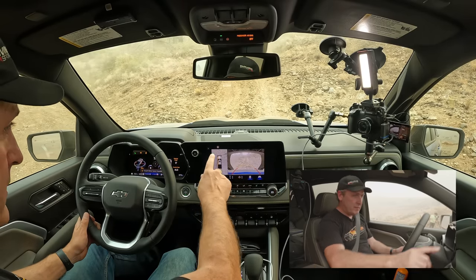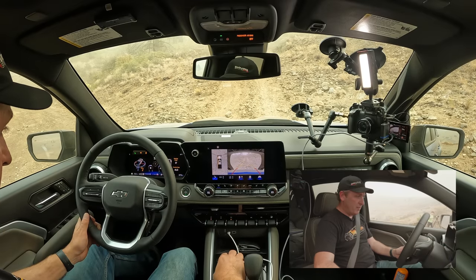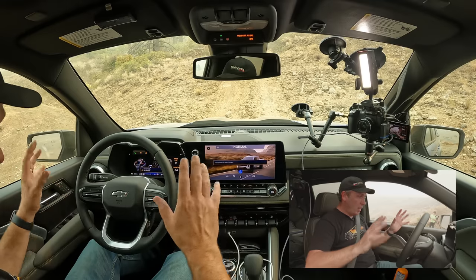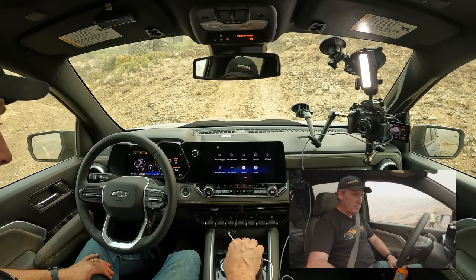Let's go ahead and put the drive mode into off-road, come on, exit that. Let's put it into terrain, because that's gonna give us rock climbing capabilities. Terrain mode not available. Oh, so if you have hill descent control on, terrain mode doesn't work. That's good to know. Weird.